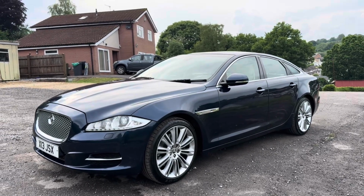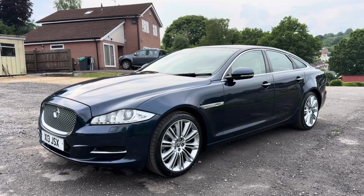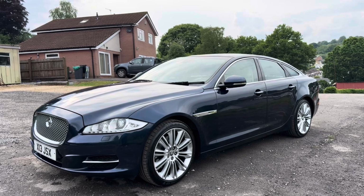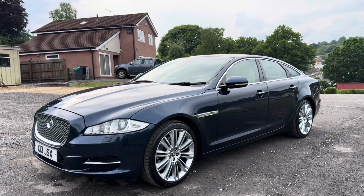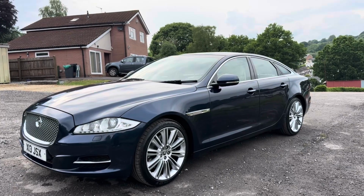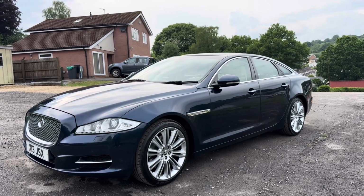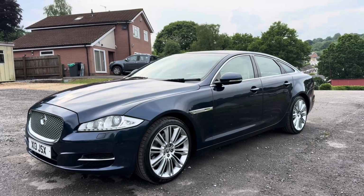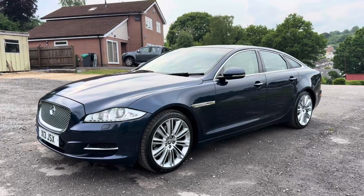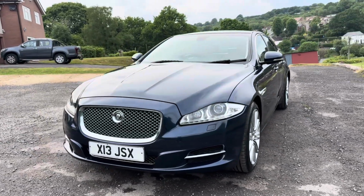There were a few revisions along the way, and you will see a slightly different nose on cars that are post 2016, but essentially it's the same vehicle. And the most popular engine by far in these is the one that I've got in here, certainly in the UK market. It's the 270 horsepower 3-litre twin turbo diesel, which you also find in a lot of Land Rover and Range Rover products. Now, this particular car has actually been my own vehicle over the past month or two.